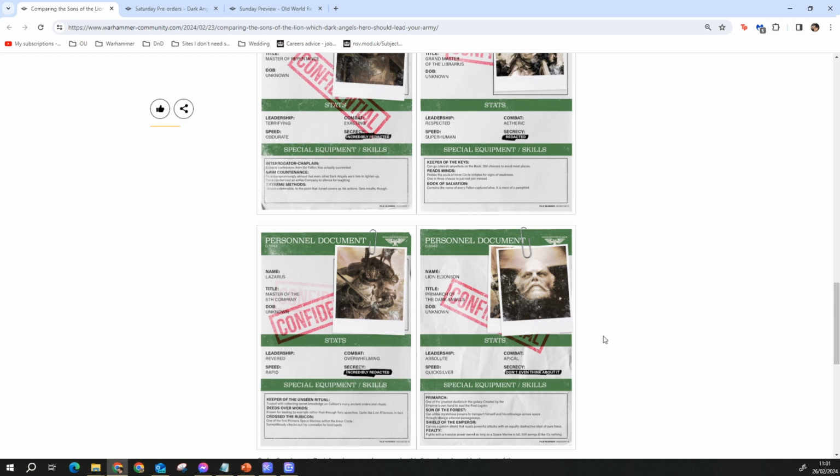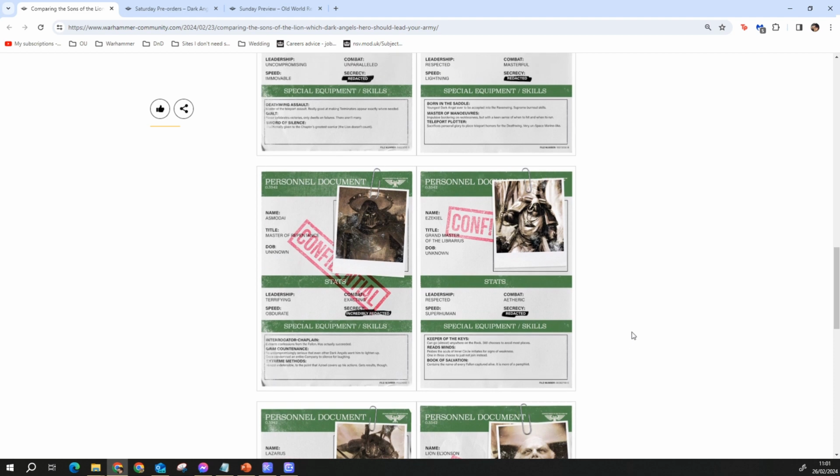If you think you want Dark Angels, go for the coolest looking one, because let's say for the sake of argument, Ezekiel, Grand Master of the Librarians, is terrible this edition. Maybe he is, maybe he's not. I'm just putting that one out of thin air, right? Let's say for the sake of argument, this guy is the worst possible Dark Angels character you could choose right now. Then maybe after the next Balanced Data Slate or the next edition, he becomes the greatest.